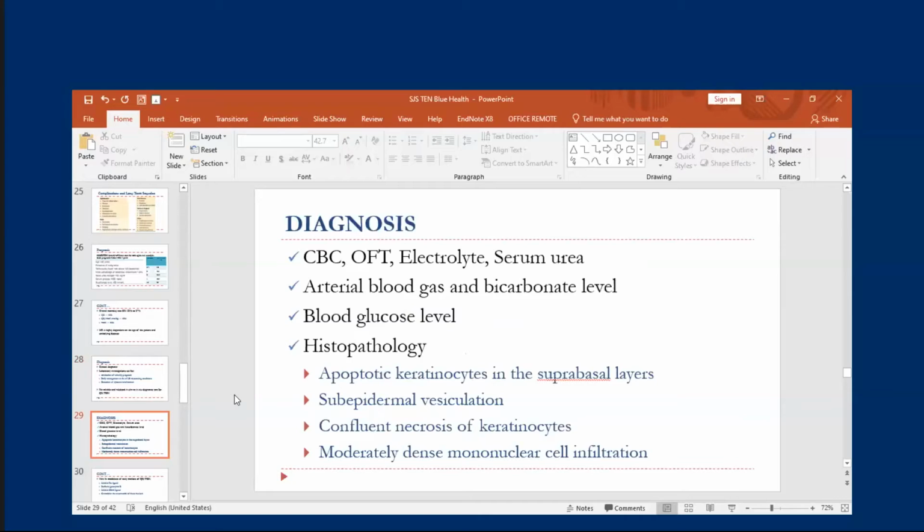So in our setup, especially in health facilities like in Ethiopia, we have to do a CBC. From the CBC, we expect anemia and sometimes neutropenia unless they have sepsis. Organ function tests are very important to see renal failure involvement and liver function test abnormalities, which are said to be highly seen with renal function failure. Electrolytes and serum urea are very important.